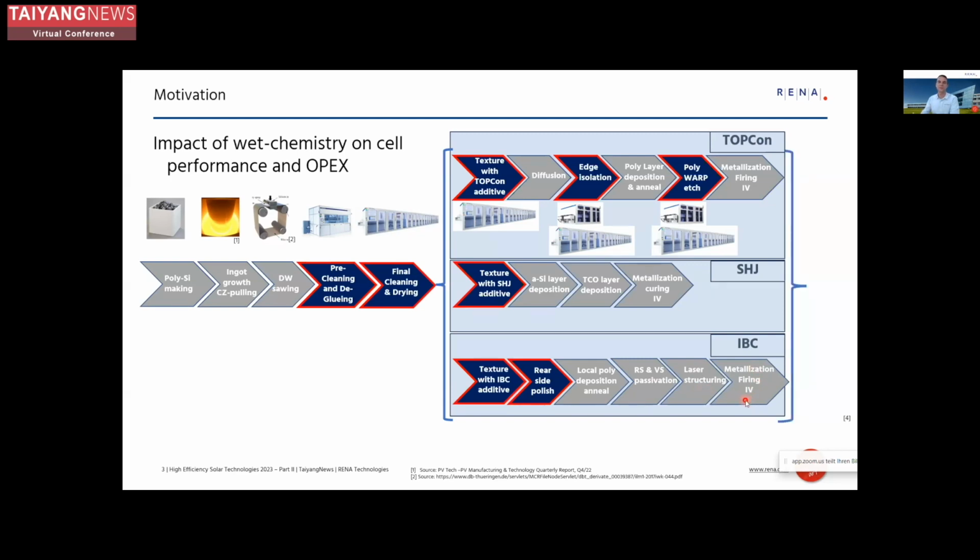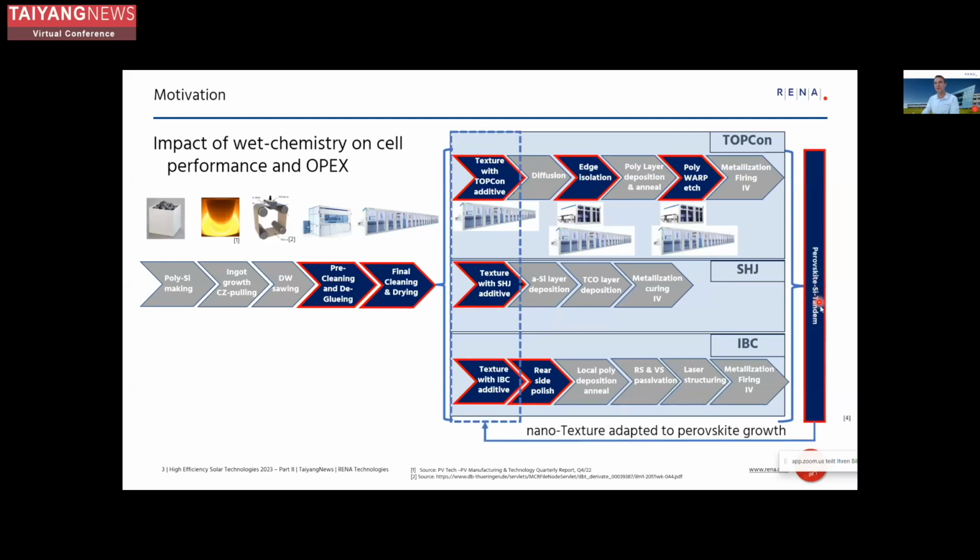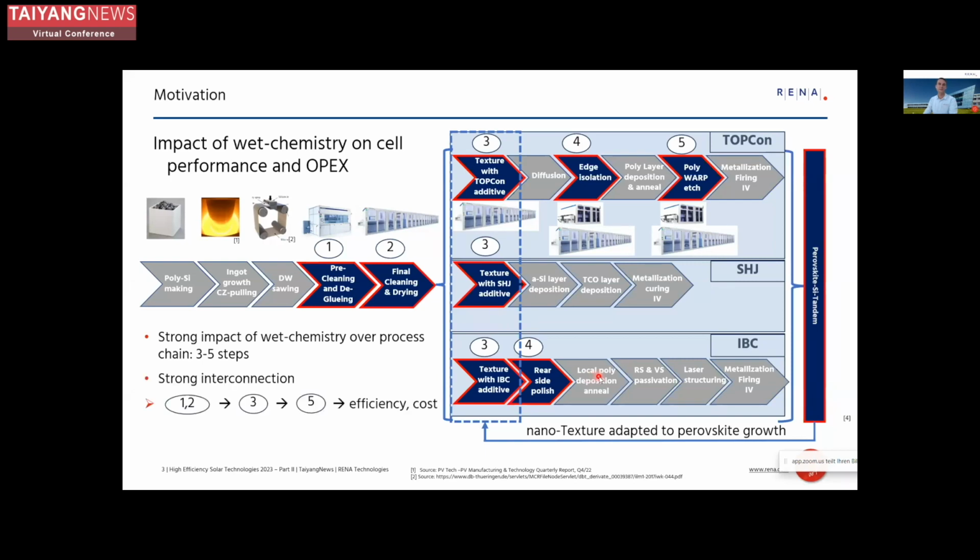All of these process flows are aiming for, let's call it the holy grail at some point, to be compatible to perovskite tandem. And there most likely a feedback loop will appear with new demands for texturing in the future. So overall, we see at least 3 up to 5 for IBC, maybe even some more process steps for the whole value chain, and there's a strong impact of wet chemistry.